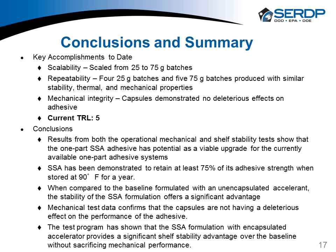We've got a vast improvement in shell stability. After a year at 90 degrees Fahrenheit ambient temperature, our shell-stable adhesive still retains 75% of its initial adhesive strength, whereas after 3 months there was no strength left with the unencapsulated Veneron. That is a marked improvement and can really be a game changer for supply logistics for repair facilities.